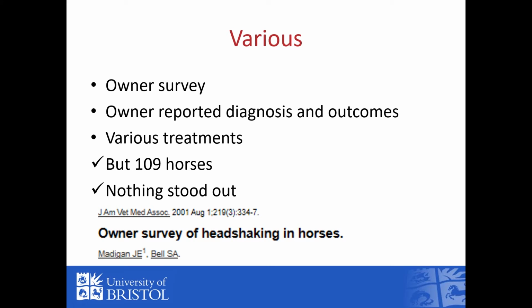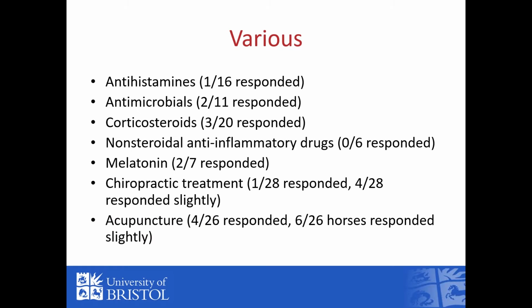This was an owner survey. So again, you're looking at an owner-reported diagnosis and owner-reported outcome. But they looked at 109 horses, so hopefully that would help reduce any impact of that. Even if you look at enough horses, you should get an answer. But they looked at 109 horses and nothing stood out. There was no particular treatment that was working, and a range of things were tried: antihistamines, antibiotics, corticosteroids, non-steroidal anti-inflammatory drugs, so things like bute, melatonin, chiropractic treatment, and acupuncture.